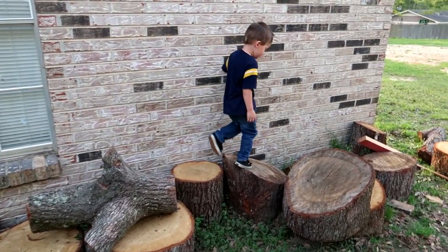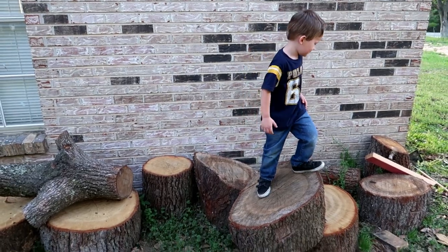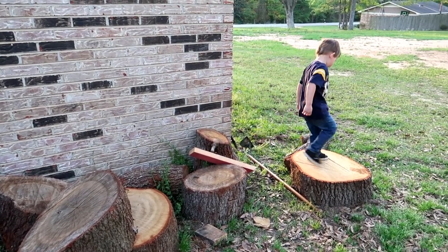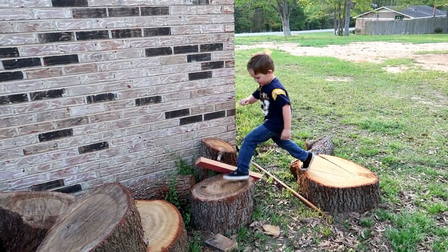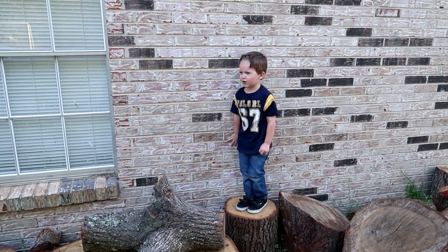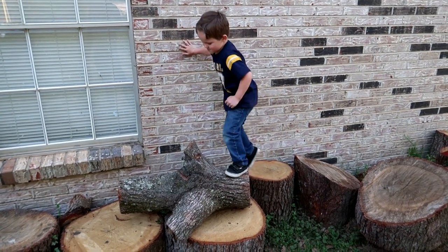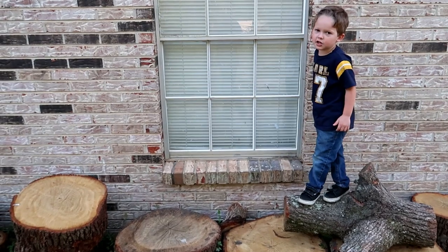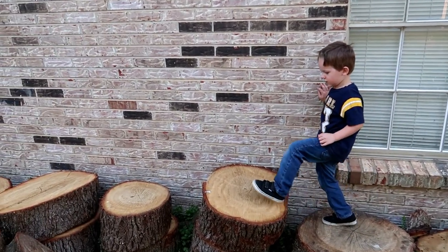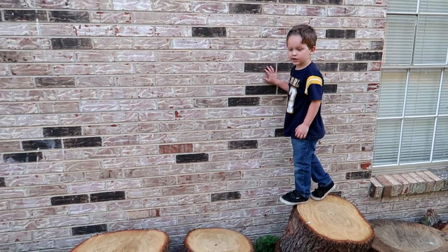What are you doing? You jumping? Can you go all the way to the other side? This? No, that side. Whoa. This side. That side. When are you going to chop up all that wood? You going to get your chainsaw and chop it up? I want to chop with Hunter. You want to chop it up with Hunter? Okay. Who chopped wood? A friend of mine chopped it. Who's friend? Daryl. Who's Daryl?